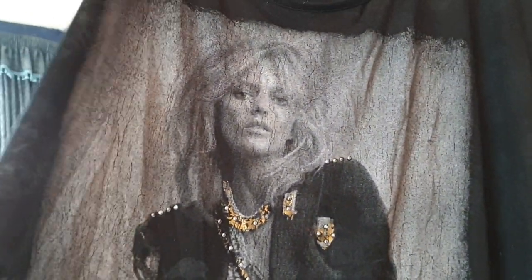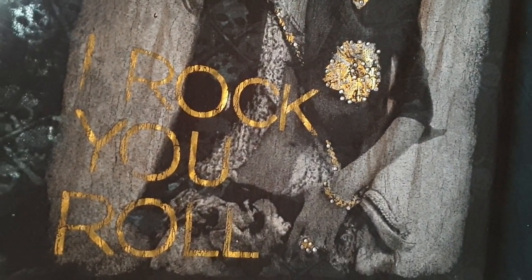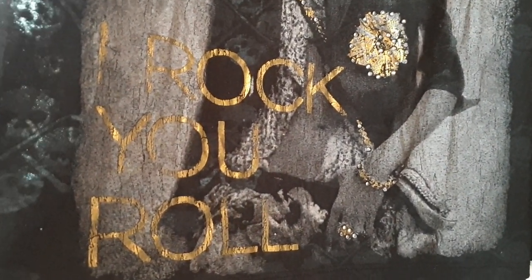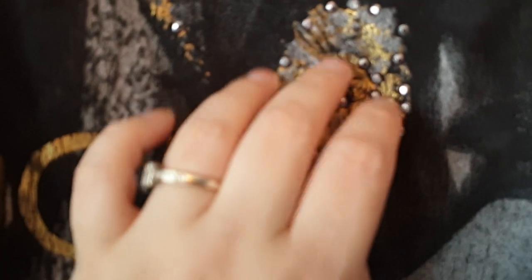This top is freaking cool. I love this top. If it was smaller, I'd have kept this for myself, I have to say. It says, I rock, you roll. We've got this cool girl here on the front. It's all sequined, look. It's actually little sequins, my jewellery and stuff.